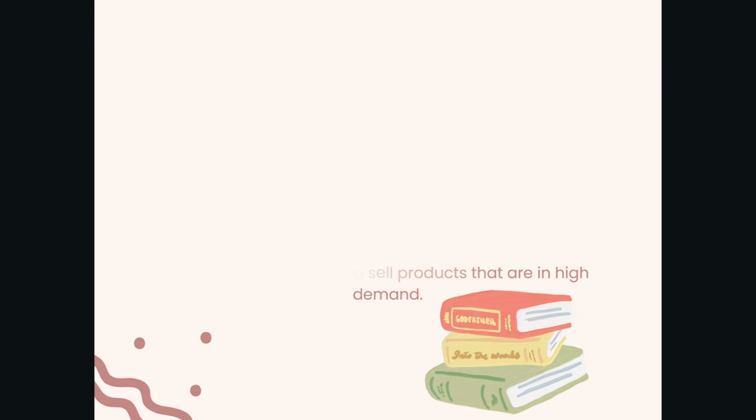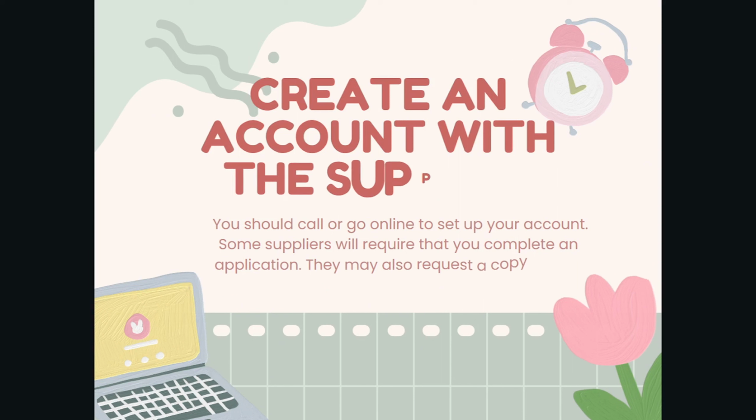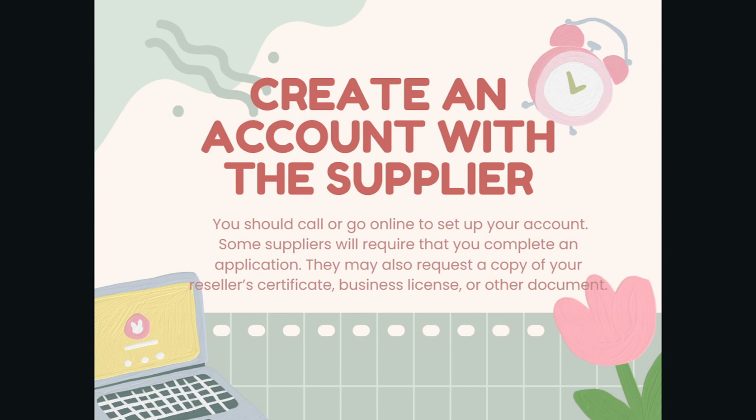Next is to create an account with suppliers. Now, this is the last step in finding suppliers. Once you've found suitable suppliers, create accounts with them. This step ensures you can access their product listings, prices, and shipping details.